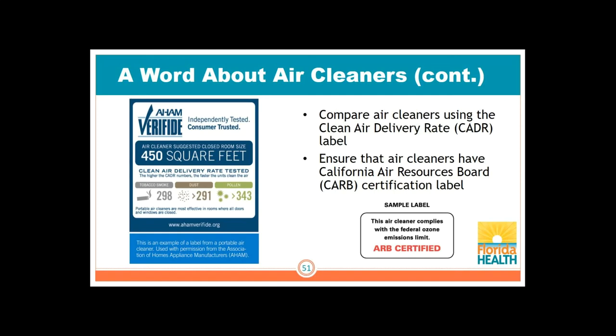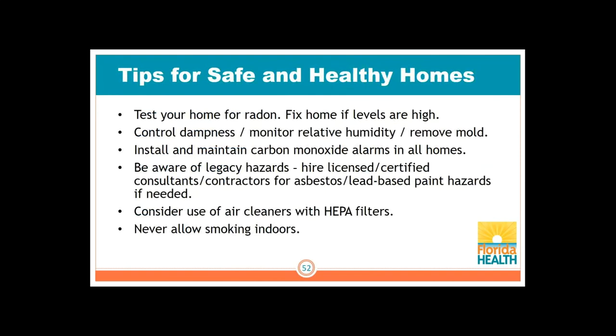One additional thing here is the California Air Resources Board, CARB. They have a regulation for air cleaners: if they comply with the regulatory requirement, they do not exceed federal ozone emission limits. So this is an additional recommendation. If you're going to buy an air cleaner, make sure it has the California Air Resources Board certification that it does not produce an unhealthy amount of ozone. Ozone is very unhealthy in indoor environments and outdoor environments. Don't introduce ozone into your home or business, and that goes for all situations. I don't care how many people ask me about adding ozone into the home or building, don't do it.